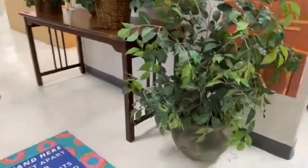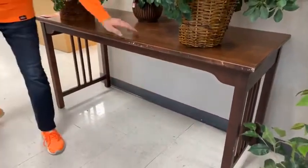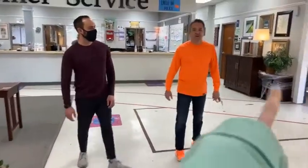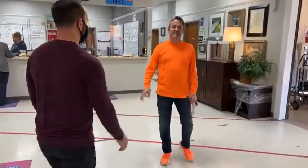This particular table right here, you can use it as a table or a desk, $39. It's got a little bit of wallboard on it. Needs to be scraped off, but other than that, it's no big deal. And then, do we have anything yet? Yeah, we got a truck. All right, folks, we just got a truck of hotel furniture in, so the timing is incredible.